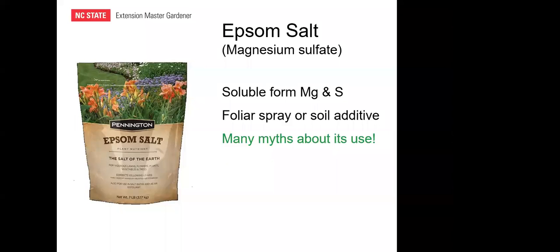Epsom salts are just magnesium sulfate. They're a very soluble form of magnesium and sulfur that can be either used as a foliar spray or as a soil additive, specifically if you know you have a magnesium or sulfur deficiency. But there are also lots of testimonials and myths about its use, primarily as a foliar spray, to prevent all kinds of pests. And most of those myths are definitely that. They are myths and not accurate.